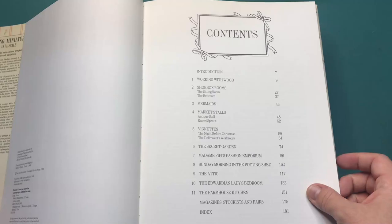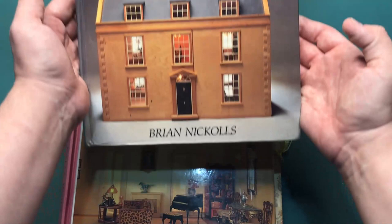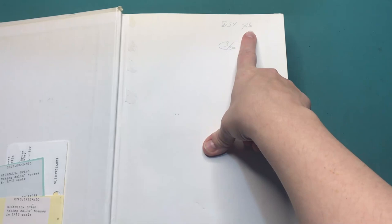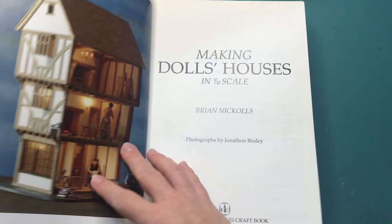So that's this one. The second one is Making Dolls Houses in 1/12 scale by Brian Nichols. And for this one I also paid $3. So we have a secondhand bookstore that has ex-library books. As you can see here, it's an ex-library book. And every so often, they have a 50% off everything sale. So that's when I get my books. That is the table of contents.